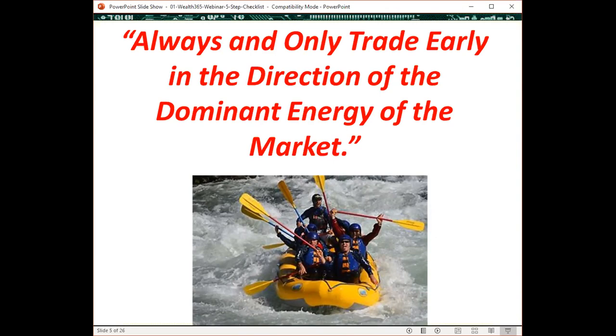How's that? This is kind of what I'm famous for doing, taking big concepts, complicated concepts, and simplifying them. So I'd write this sentence down if I was you. Always and only, trade early in the direction of the dominant energy of the market. To me, that is the big picture, the bird's eye view of what trading is all about. Trading is never easy, but to me, this is the easiest way to trade.